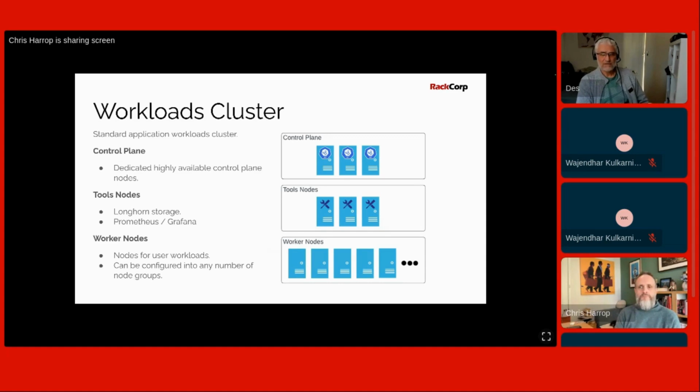Then the next tier we have there are the tools nodes. On the tools nodes, we have the storage solution that is used, which is called Longhorn. We have the monitoring, alerting, observability tools, and any other tools that we manage as part of the cluster management. They would be allocated to the tools nodes. Then finally, we have the worker nodes. The worker nodes are where the customer workloads run. And there can be any number of those of any size and shape, CPU or memory or disk capacity. And if we move on to the next slide, please.